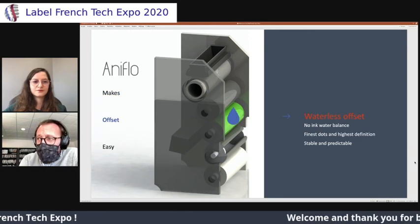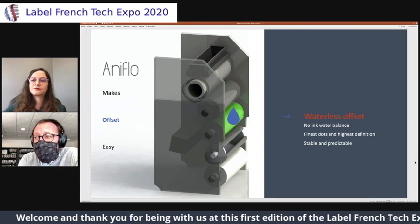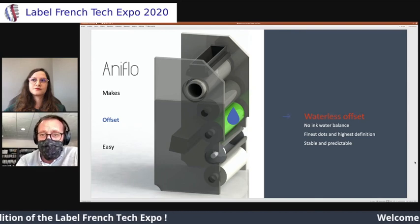The waterless offset plate is a plate that can be imaged with a conventional offset CTP, and thanks to that, you have the finest definition and the highest resolution thanks to offset.